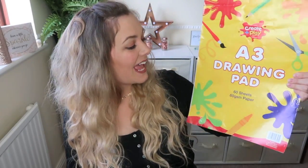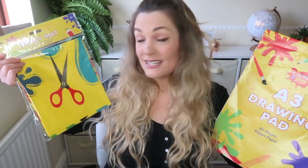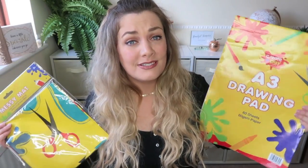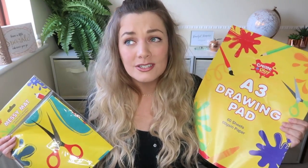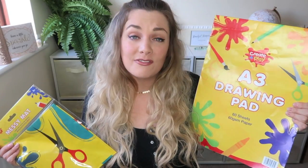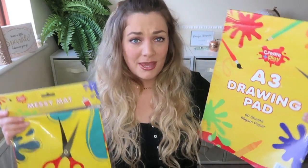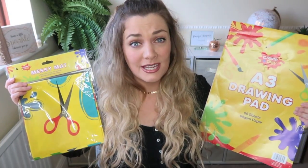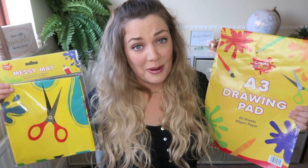So for Dolph, that's my little boy, I picked up this A3 drawing pad, which is £1.49, and this messy mat, which was £1.29. He's getting more and more into his crafts and drawing. He's got loads of colouring books, but no actual paper. So I thought I'd get him his own pad of paper so that he can be creative to his heart's content, and the messy mat so that he can be creative but not on the carpet.